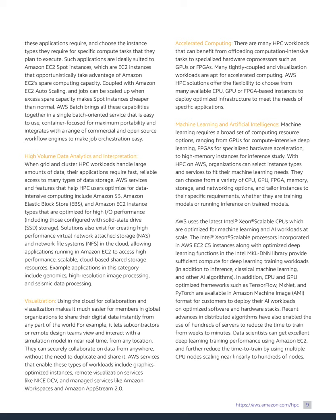Accelerated computing. There are many HPC workloads that can benefit from offloading computation-intensive tasks to specialized hardware coprocessors such as GPUs or FPGAs. Many tightly coupled and visualization workloads are apt for accelerated computing. AWS HPC solutions offer the flexibility to choose from many available CPU, GPU or FPGA-based instances to deploy optimized infrastructure to meet the needs of specific applications.